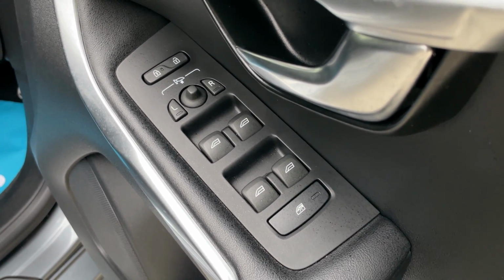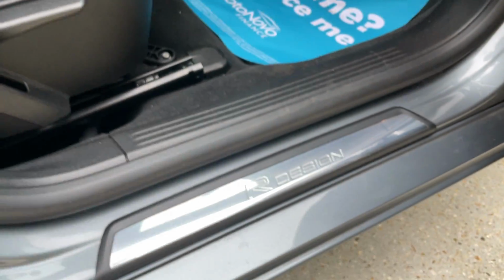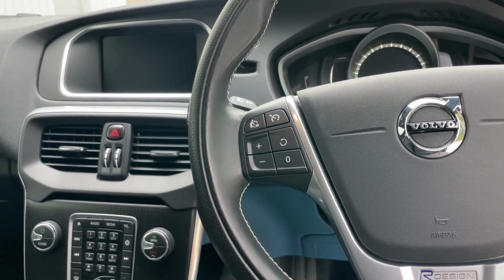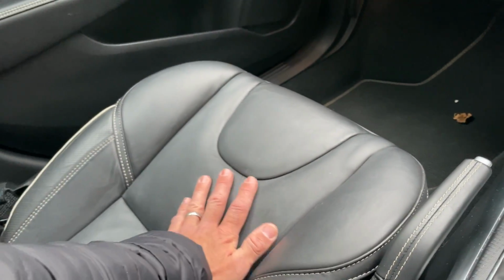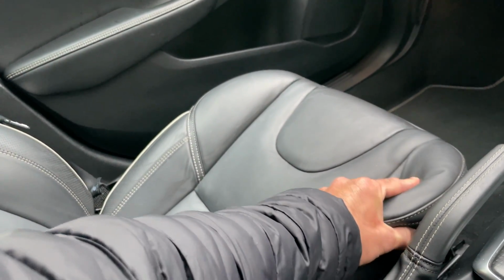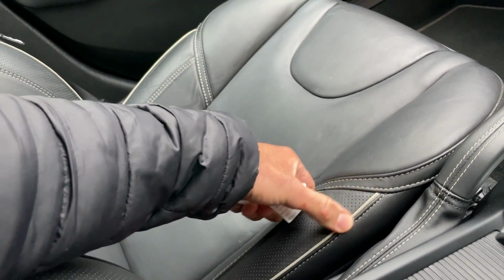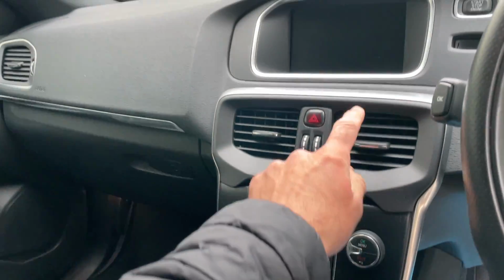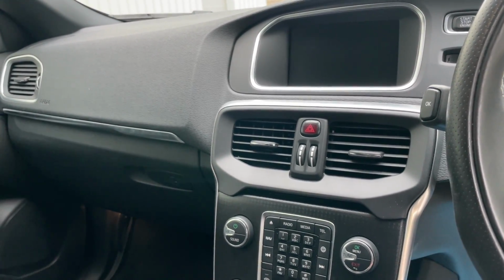Got four electric windows, electrically folding and adjustable wing mirrors, R design emblazoned door entry sills, multifunction steering wheel with cruise control and speed limiter, plush leather seats. I tell you what, these seats are so nice. They're so soft and supple. Nice white stitching details there. Heated as well. Heated seats, got navigation, DAB. Obviously got Bluetooth alongside that as well.